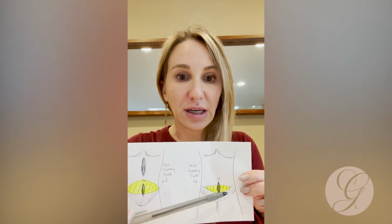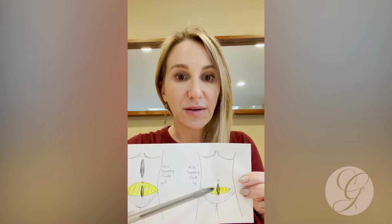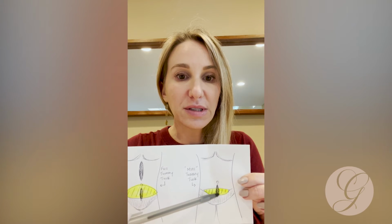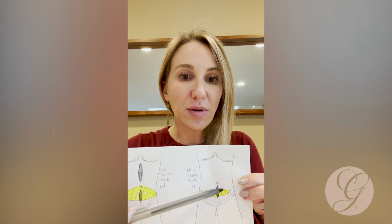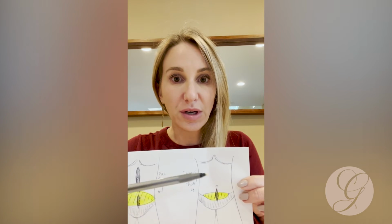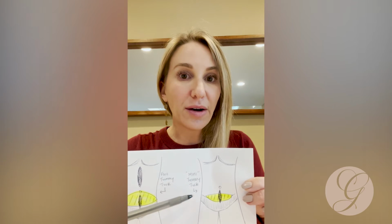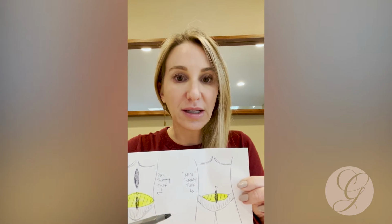So a mini tummy tuck sometimes can be a shorter incision, but sometimes does have to go hip bone to hip bone. And we're removing just a little bit of skin at the bottom of the abdomen. So this amount of skin gets removed, this skin gets pulled down. If you look at the belly button, we're not touching it. We're really not making changes to it. We're not making changes to the tightness of how the entire abdomen looks. We're really only removing a little bit of hanging skin at the bottom.